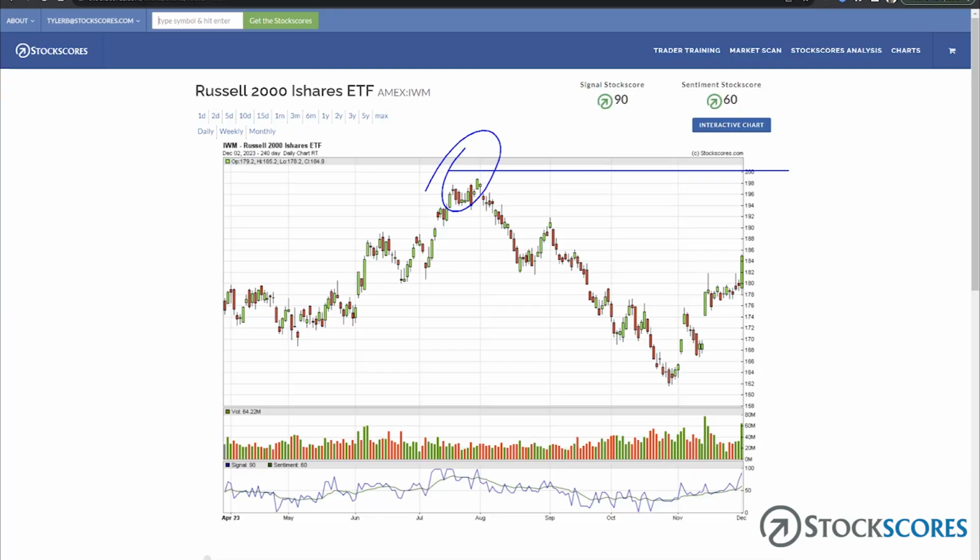Now, a few weeks ago, I did a video saying this was the market to watch. The Russell 2000, the small cap stocks, in my mind, have the best upside potential because they have so much room up to resistance. And you can see that after building a base here for the last couple of weeks, we had a real strong rally on Friday.